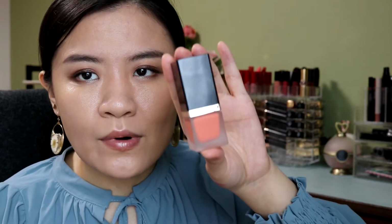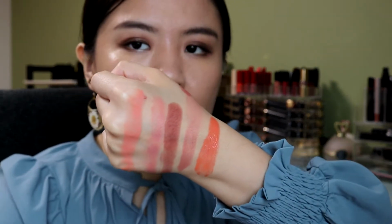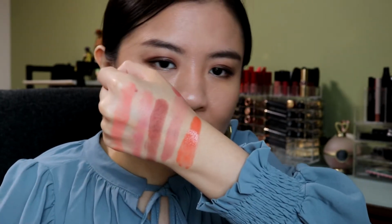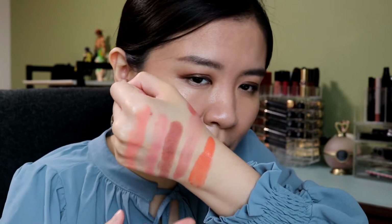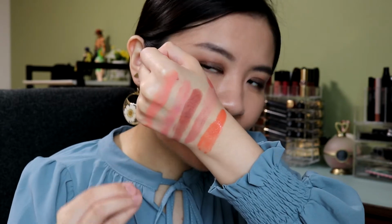On to the next, the SUQQU Shimmer Liquid Blush in the shade 3. It's quite a bright orange color. It's actually in between a cream and a liquid. It's not super runny, but it's not a full-on thick cream kind of thing. Like I said, it's in between. It's like a serum, a thicker serum kind of formula. Bright orange color mixed with a little bit of pink.